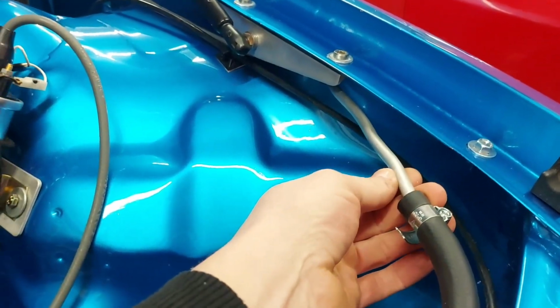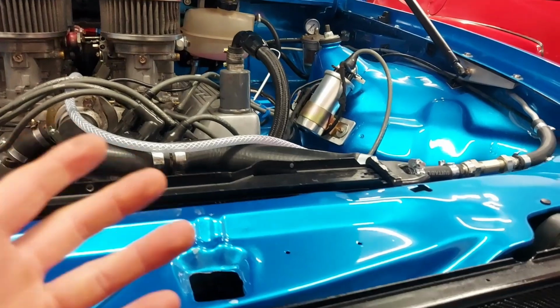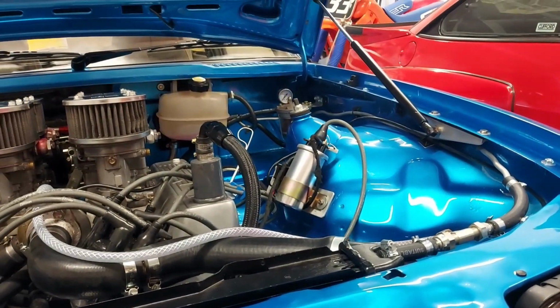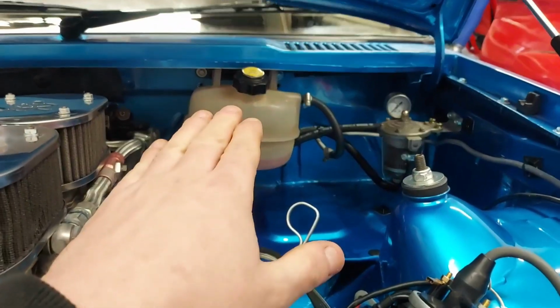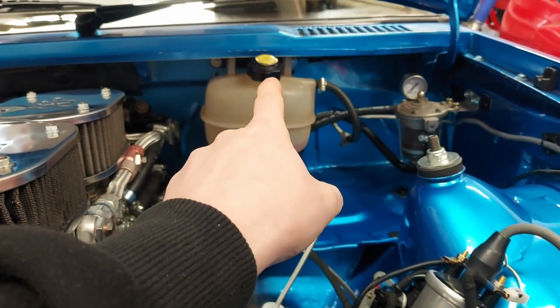We don't know whether it's this return line that is too thin and there's just too much water getting sent back than the car can physically handle, which is causing it to back up a little bit, creating a bit of pressure and obviously causing that fault. That's one theory. And the strange thing is, even when this bottle fills right up to the top and the car's still hot, you can take that cap off and there's no pressure there.